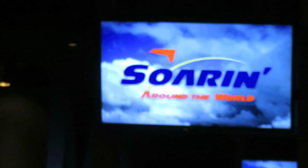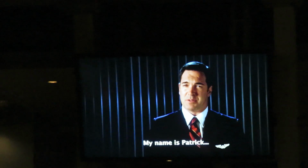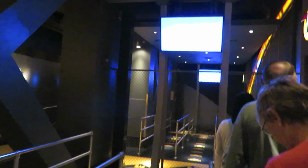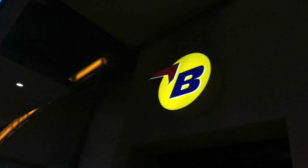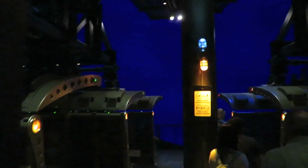Hello, welcome to Soarin'. My name is Patrick. We're now boarding. Check it out, everyone. Pretty cool. Soarin'. It's quiet in here. Our final systems check. Please stow all carry-on items in the underseat compartment. For your safety, remain seated with your seatbelt fastened.